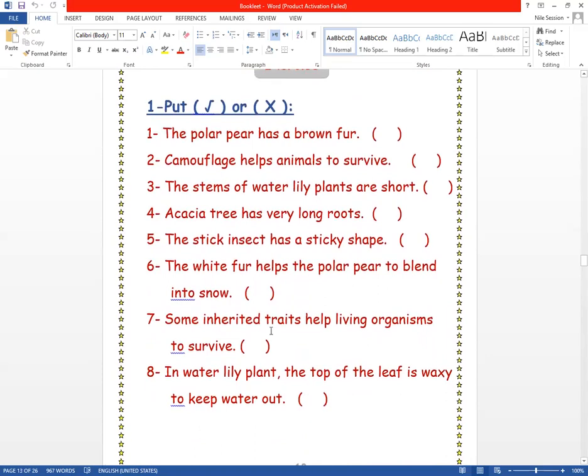The polar bear has a brown fur. Wrong. Number two, camouflage helps animals to survive. Right. Number three, the stem of water lily plants are short. No, it's wrong, long and flexible. Number four, acacia tree has very long roots. Right. Number five, the stick insect has a stick shape. Right. Number six, the white fur helps the polar bear to blend into snow. Right. Number seven, some inherited traits help living organisms to survive. Right. Number eight, in water lily plant, the top of leaf is waxy to keep water out. It's right. So number one and number three are wrong, but the remaining answers are right.